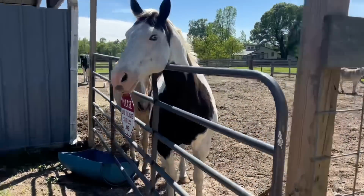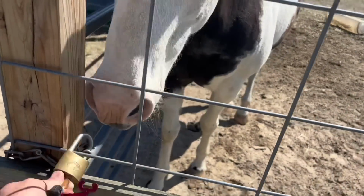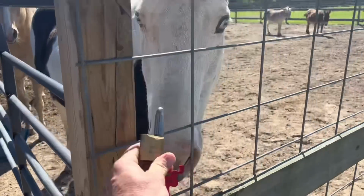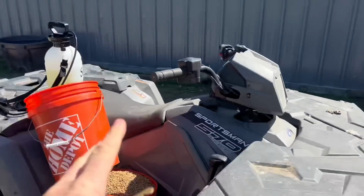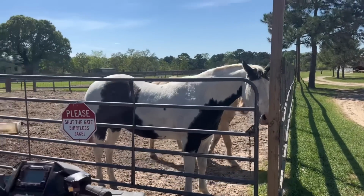Okay, so first things first, I have to have everything set up and ready. So I'm doing it with one hand here, so y'all bear with. Everything is set up and ready because you don't have much time here, y'all. There's no time to waste. All right, so my four-wheeler's ready. My bug spray is ready. The gate's been unlocked and it's pretty much ready.